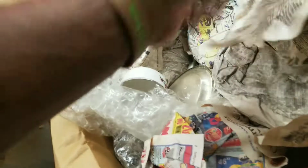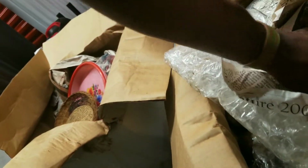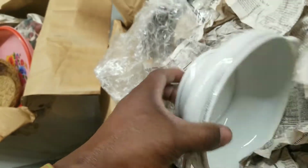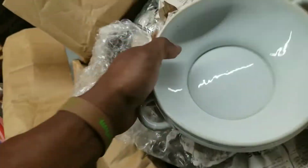Keep everything. This got to be a couple different households. It can't be this much glass and silver in one house. I refuse to believe that. It's almost impossible.